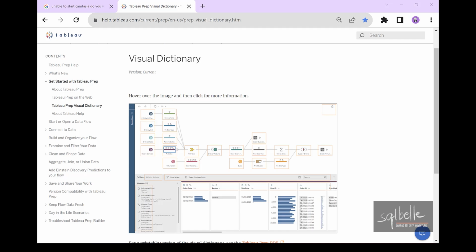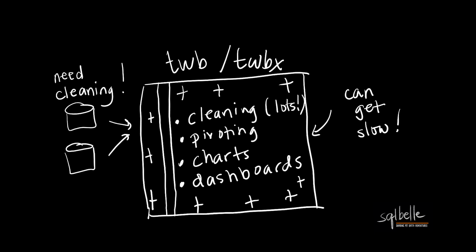Tableau Prep is a tool in the Tableau ecosystem that allows us to clean data in a more streamlined, flexible, and repeatable way. Datasets that we work with will often require a bit or a lot of cleaning and transformation. When we rely on just Tableau Desktop to do all of these, our workbooks tend to get bloated and they become slower. Meaning, in addition to rendering the charts, our dashboards, our visualizations, these workbooks are also now tasked to also do a lot of the cleaning.